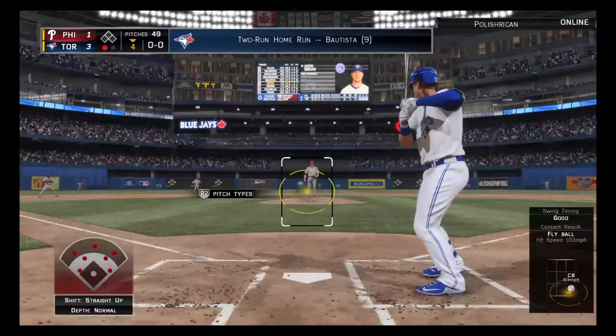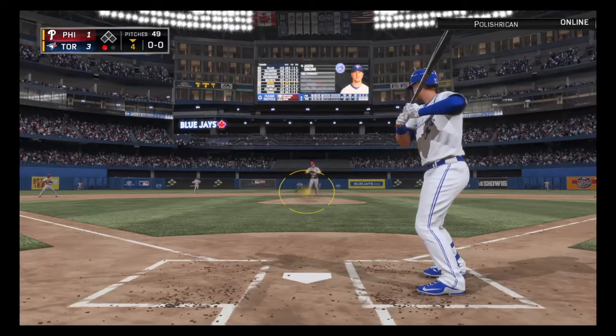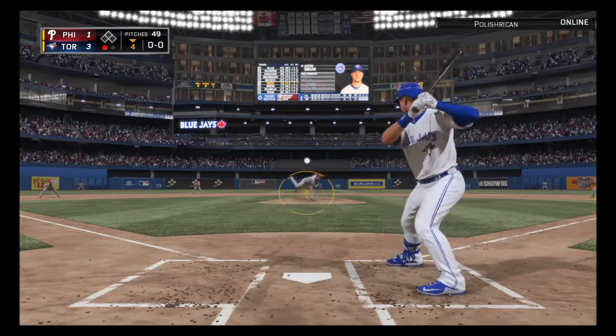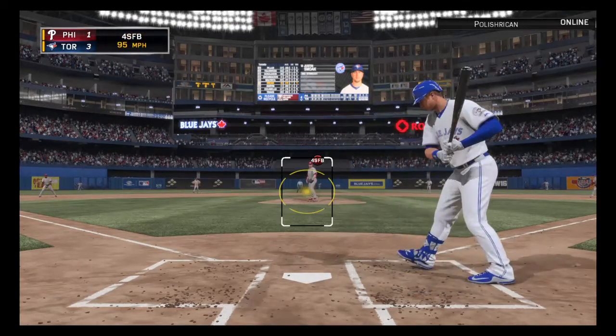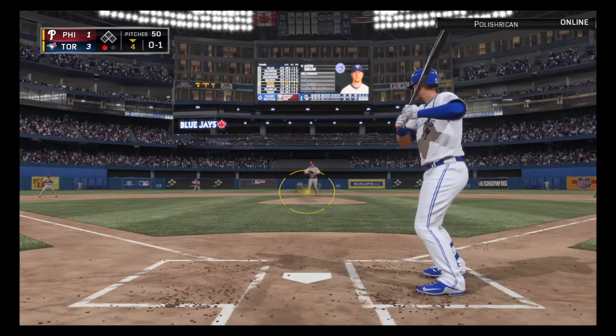The batter, first baseman, Justin Smoak. So a 2-run shot to left center. Home run number 9 on the year. And it gives the Blue Jays a 3-1 lead.